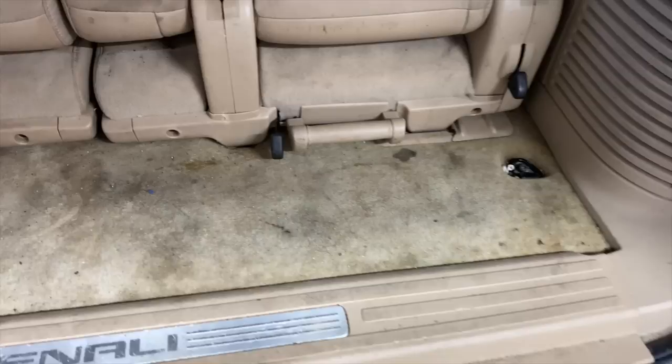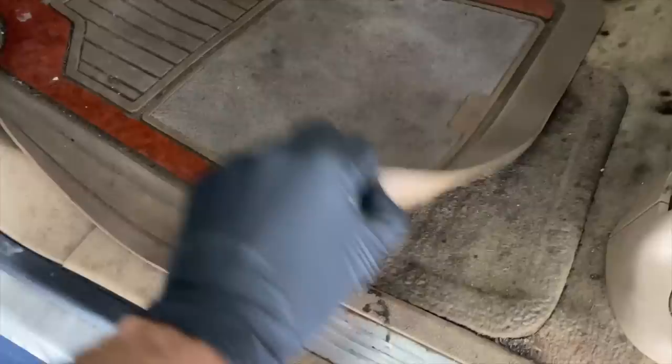Back in the trunk, more deliciousness. Up there's the goo and ooze. There we go. Just gotta beat it up a bit. And for the driver's side, that's an aftermarket part. I mean, at least they put a fresh floor mat over the dirty one. I mean, that's classy. Look at that. That's the original color. That's the new color.